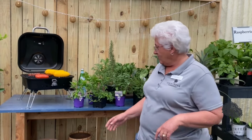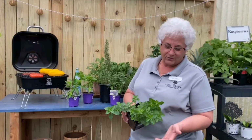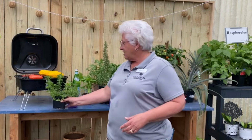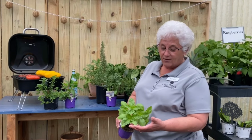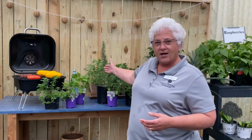A couple of my favorites is oregano. Who thought? Oregano for attracting the pollinators. Let this oregano go to flower, and you'll attract tons of bees in there, as well as the basil. There's several types of basil, and the bees love the flower on the basil plant. Rosemary, it goes into flower.